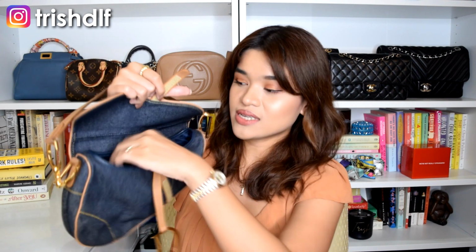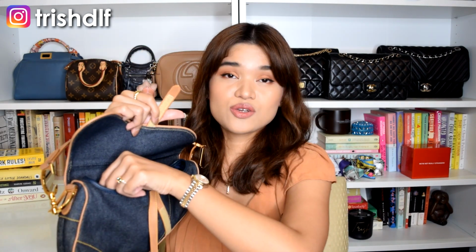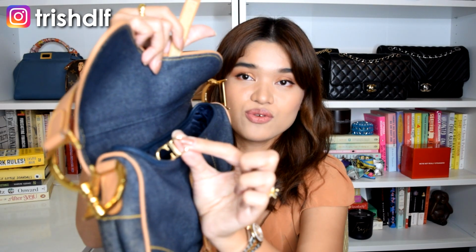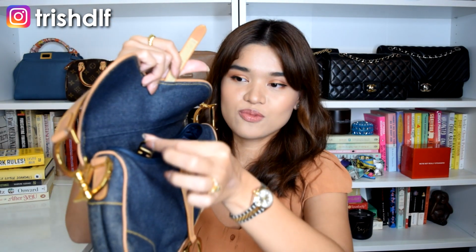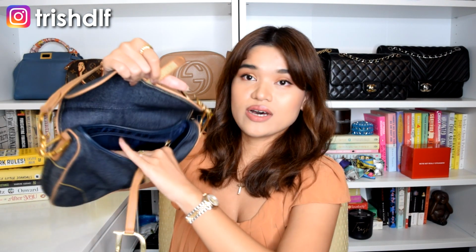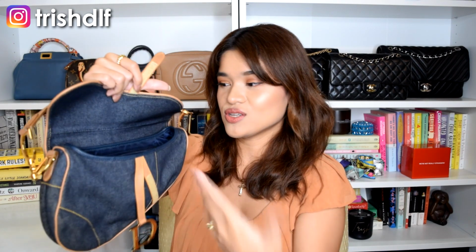no cracking or peeling or whatsoever. And what I like about this older saddle is that the interior has this CD zipper pull. I think the newer saddles make use of a leather zipper pull, but this one has a really beautiful CD zip, which is really nice. And yeah, that's just another compartment inside. So you have a zip compartment and then tag, and then everything's just a black hole.